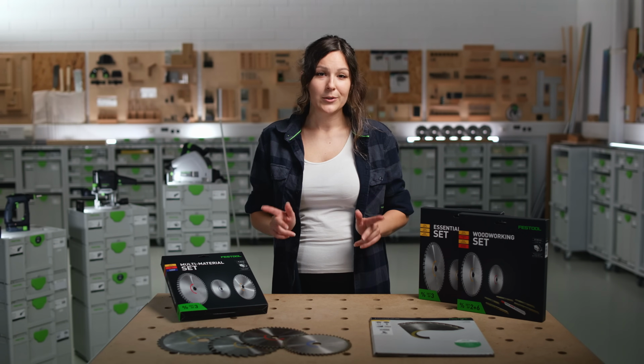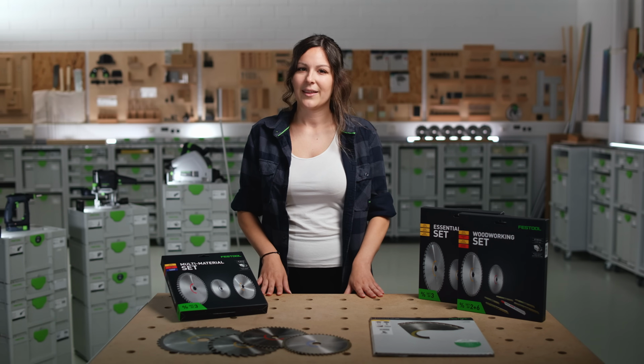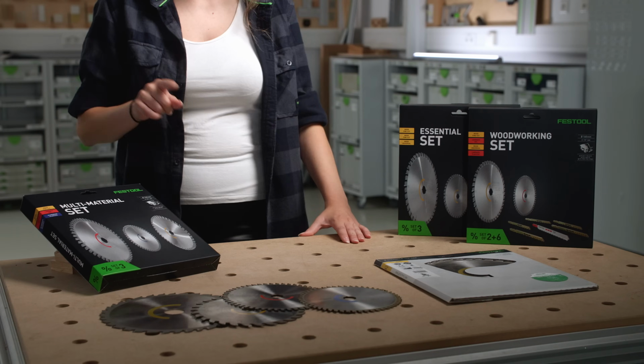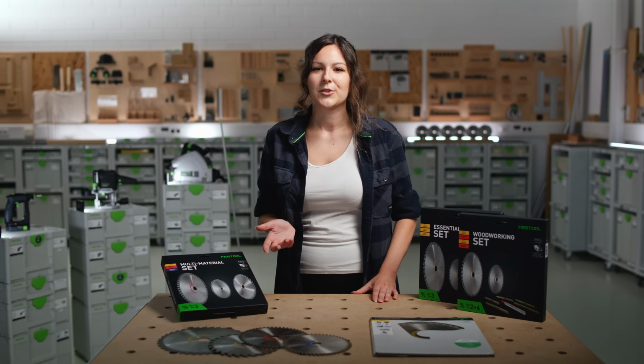To be able to meet your needs in the future, there are new circular saw blade sets in diameters of 160 to 260 millimeters in 3 different variants. They all have one thing in common. They offer sawing pleasure in a value pack. Every saw deserves a sharp saw blade for every sawing application. With our set, you not only save time when changing saw blades, but also money compared to buying the items individually. We offer 3 different versions. Each set is individually tailored to different applications and materials, and therefore to your needs.